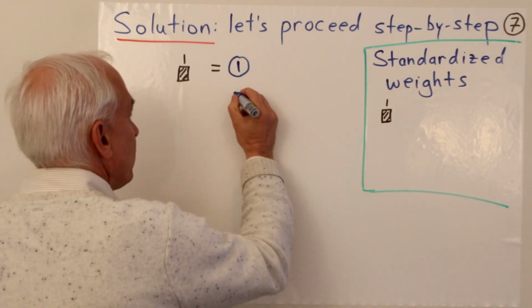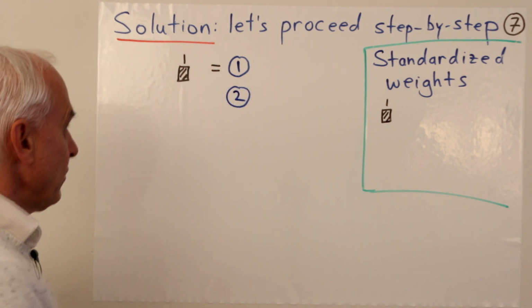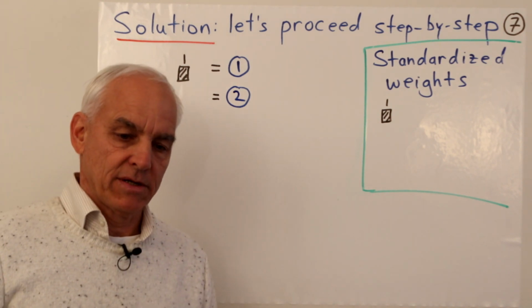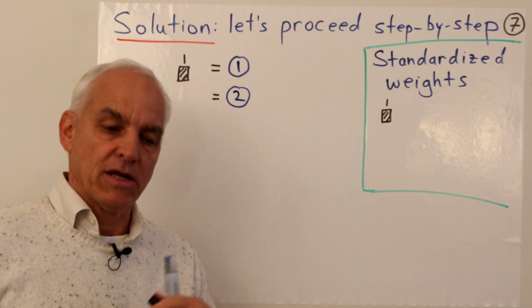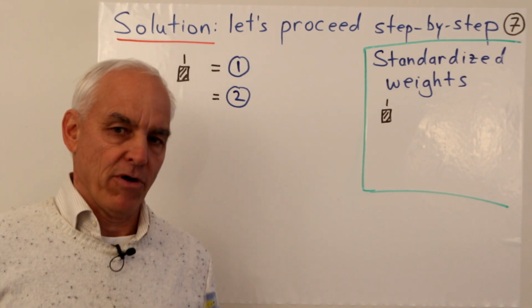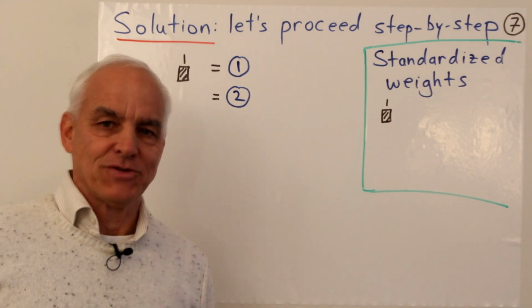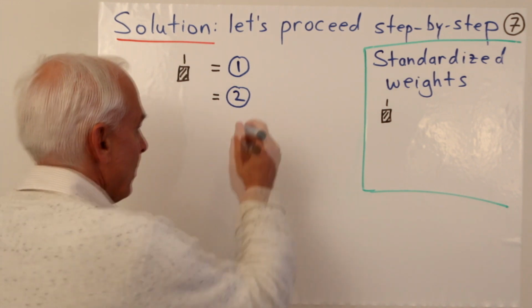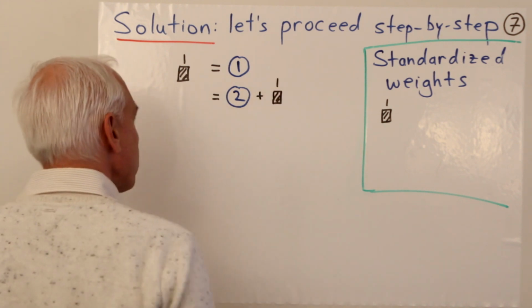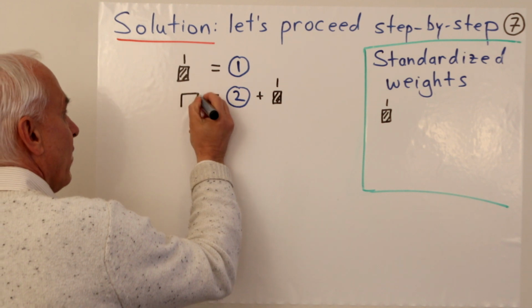Now, we want to weigh something that weighs 2 ounces. How could we do that? Well, one way, of course, would be to introduce a 2-ounce standardized weight, as we did in the previous case. But actually, we can do something a little bit more clever by the fact that we can use the 1 standardized weight that we already have. And we can put that on this side, 1.